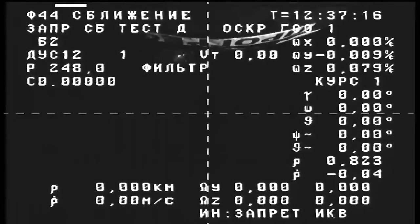You can join us for live coverage of Progress's automated rendezvous and docking to the International Space Station's Poisk module starting at 4:30 a.m. Central, 5:30 a.m. Eastern on Sunday, December 3rd. Until then, this is Mission Control Houston.